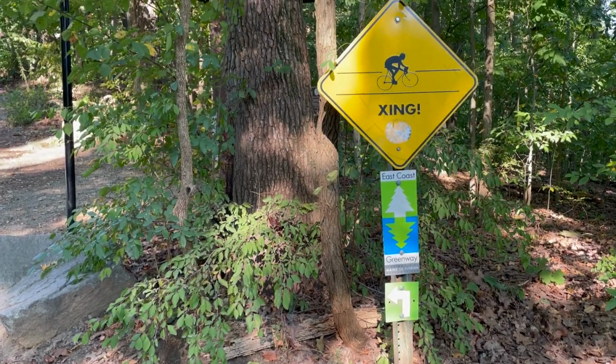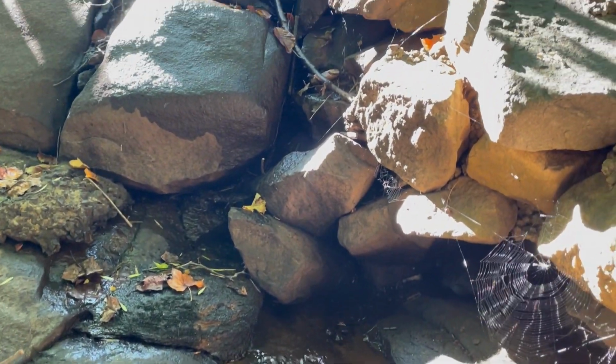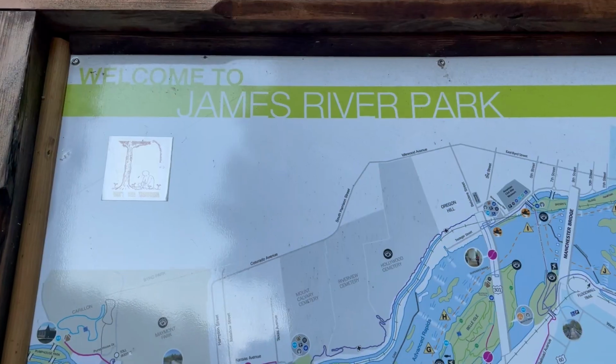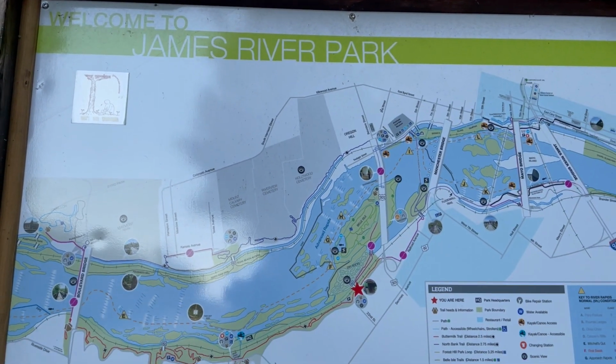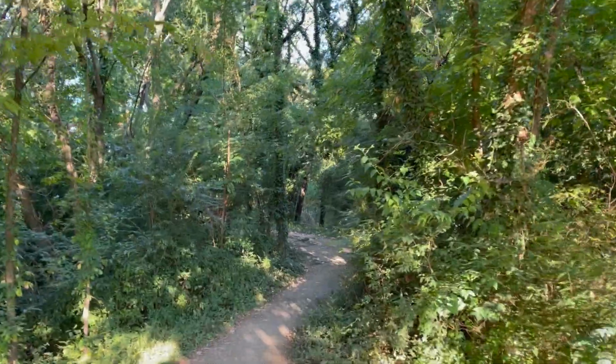I brought my bike today. I'm not a big mountain biker, but I just wanted to cover a little more terrain faster. We're going to be going about 2.5 miles from the beginning of the Buttermilk East all the way to the Boulevard Bridge. This trail is considered the most challenging within the James River Park system. Lots of routes, lots of twisty trails. Let's see how it goes.